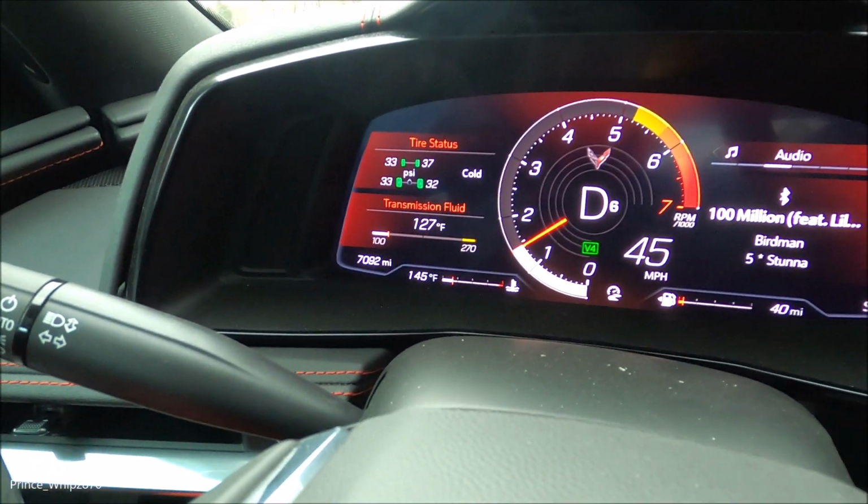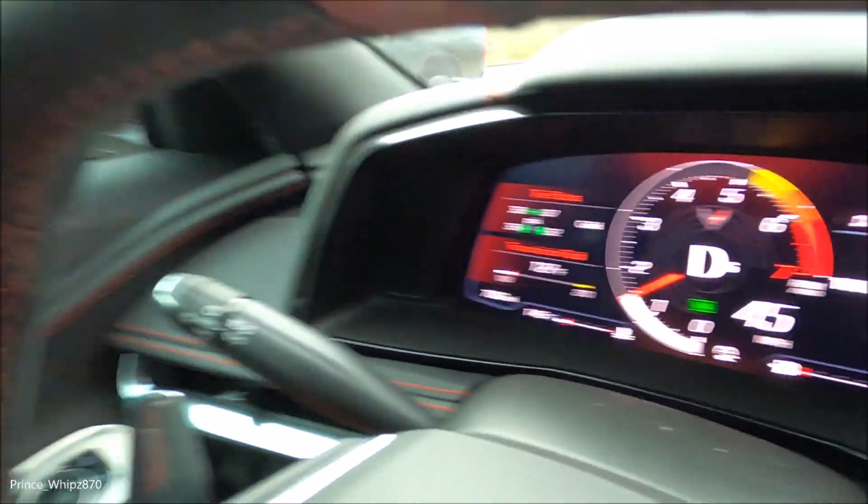Almost 7,100 miles on the car. Take y'all guess. Next stop will be the gas station. We're gonna fill this thing up and get on to the dealership to get this good old oil change. And I scheduled the oil change on the app too, so if y'all ever need to do that, just go ahead and use the Chevy app.